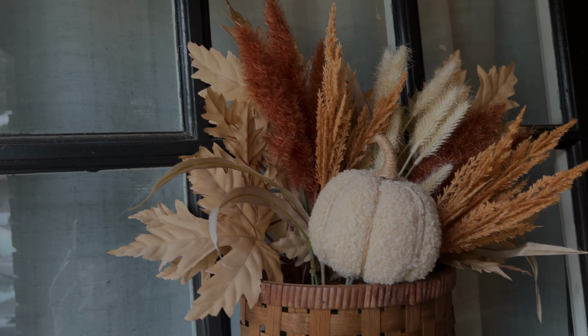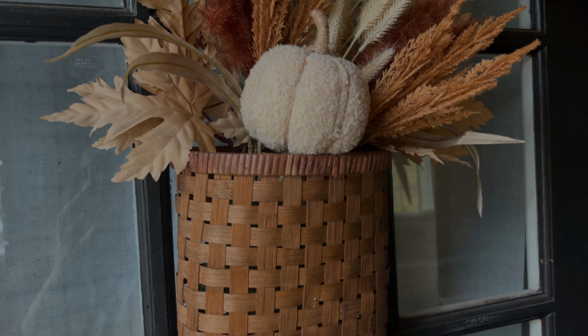I didn't show you the outside portion because it is raining, so hopefully there's some footage playing over that of the basket out on my front door. I just used the floral foam that I already had in there and stuck some pieces down in there, and then I put the outdoor mat out front.